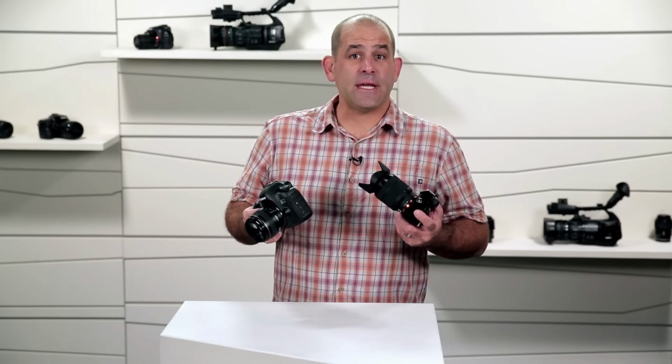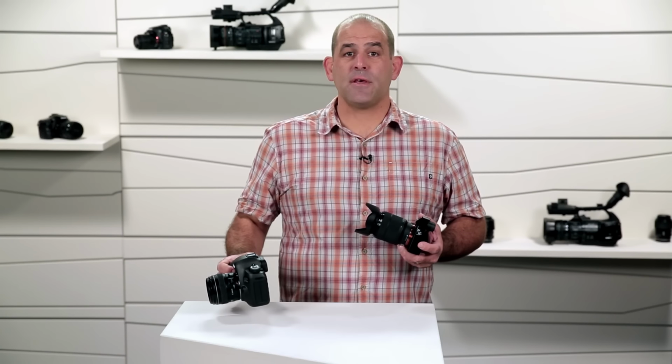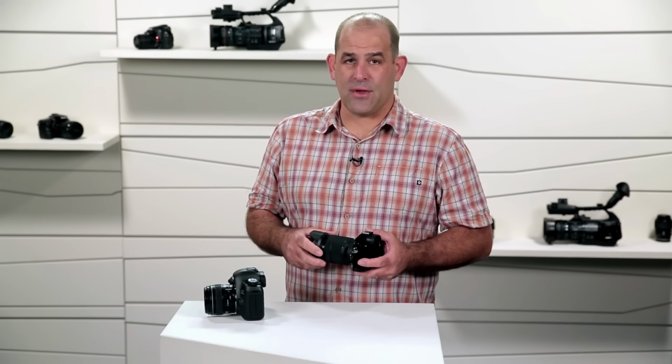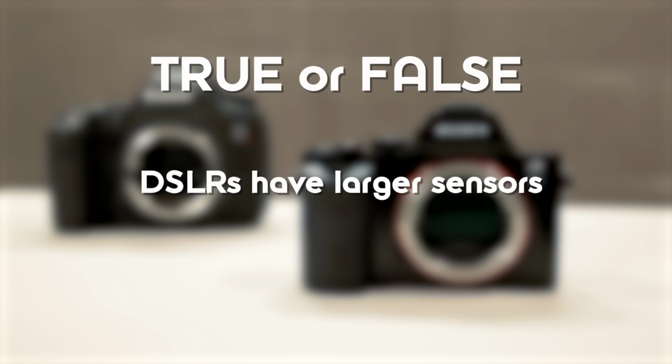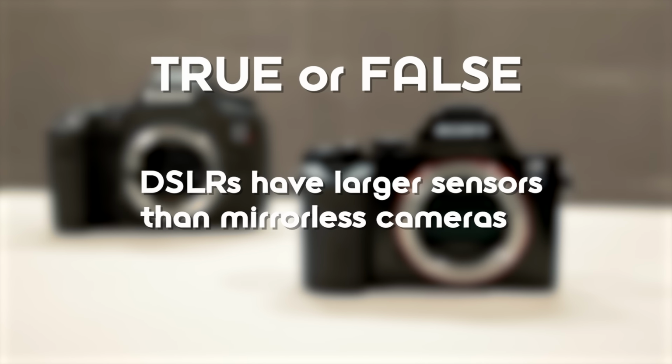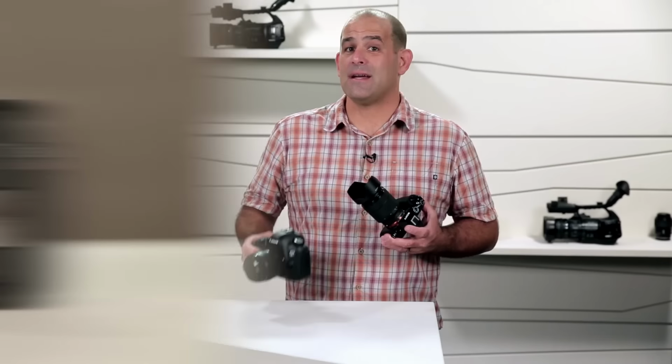Got the differences between interchangeable lens cameras and DSLRs down? Good. Let's blast away some of the myths and misinformation that's out there. True or false? DSLRs have larger sensors than mirrorless cameras. False. Sure, when mirrorless cameras came out years ago, the best full-frame sensors could only be found in larger, heavier, old-school DSLR bodies. Not anymore.